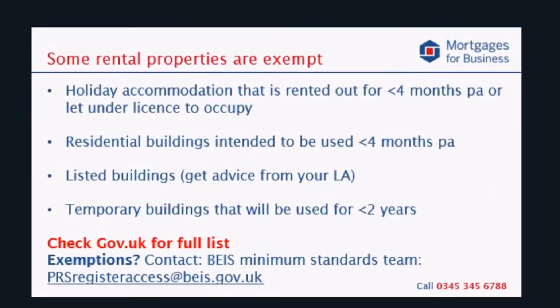Like all these things, there are exceptions to every rule, and eligible properties are no different. Some exemptions include some listed buildings, holiday lets, tenant leases of less than 6 months, or a detached property with total floor space of less than 538 square feet.